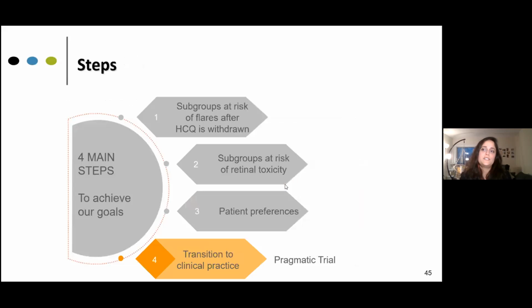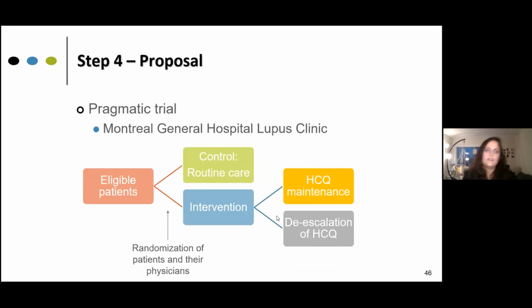And as the last step, we want to test our findings in clinical practice by leading a pragmatic trial. And we're still working on baby steps here, but a simplistic representation would be to randomize patients and their physicians to either receive routine care, which would be the control. So physicians here wouldn't know anything about our study, our results actually. And then the intervention group would, based on their preferences and the subgroup of patients, either maintain the therapy or de-escalate the dose. And here we would have more subgroups of different strategies to de-escalate the drug.